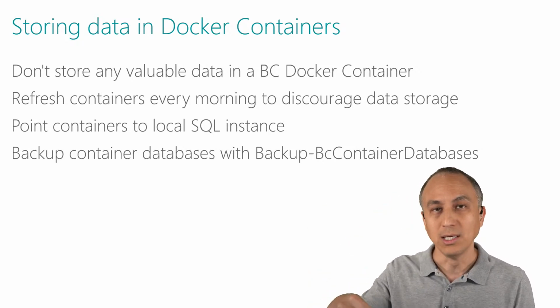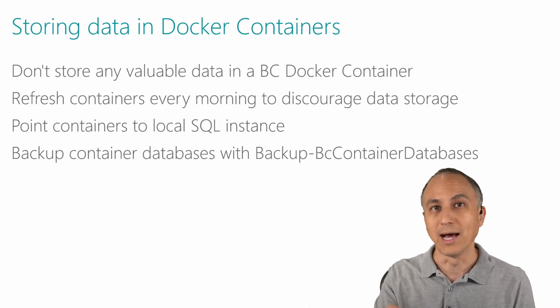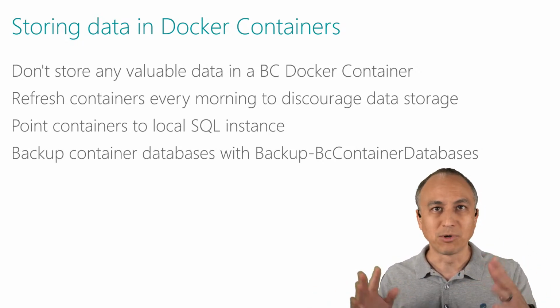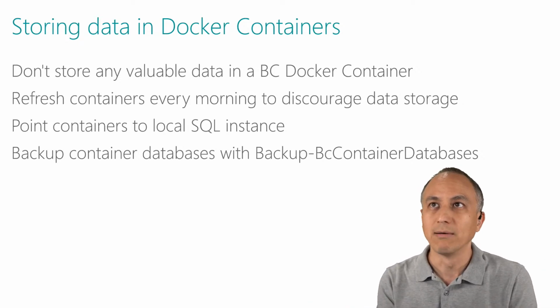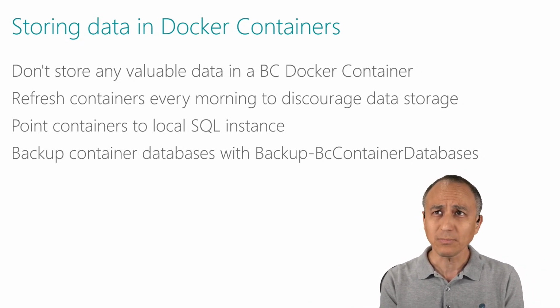Say you restore a customer's database to your local SQL instance, you can point a container to that. I don't want to deal with hosting that. I don't want to deal with version management upgrades. It's just more than I want to take on at this point. But my understanding is that is possible.